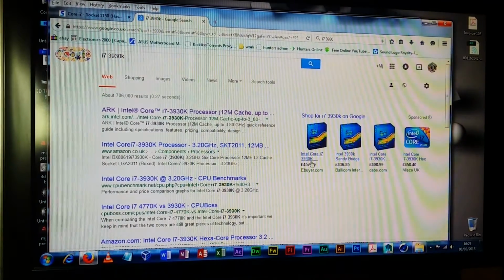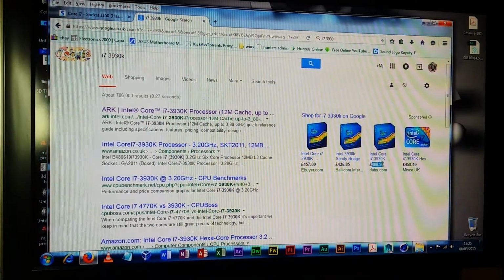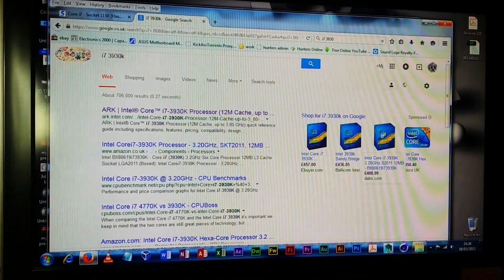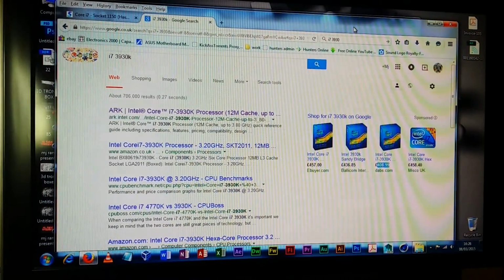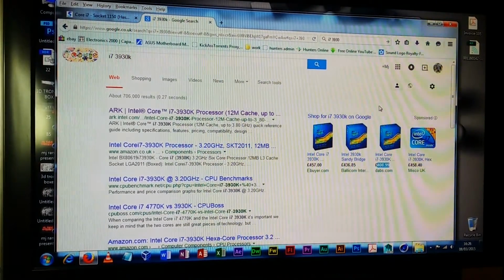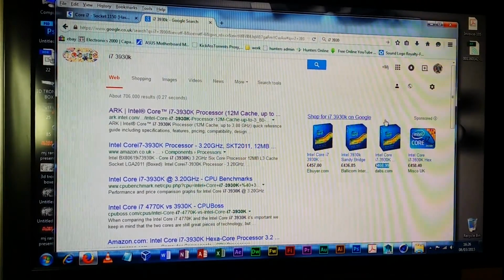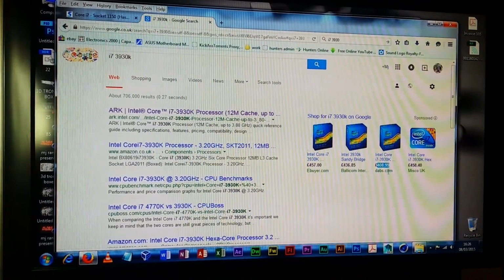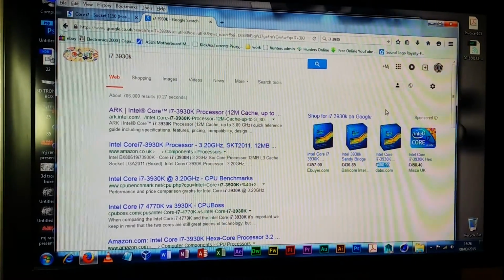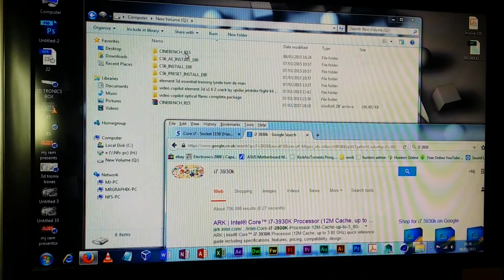So for the 3930, you can see the average price. The lowest price is £408 from Dabs for just the CPU itself. So to put a reasonable motherboard into this, and then the case, the power supply, memory, hard drive, and everything, sooner or later, if the CPU is 400, add another 400 or 500, so you're looking at about 700, 800 above for a system which beats my machine.